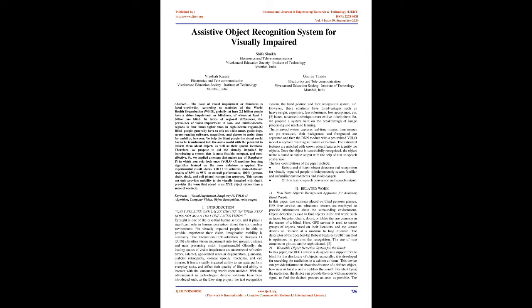This system not only provides mobility to the visually impaired, it also provides the information that ahead is an XYZ object rather than just a sense of obstacle. Keywords: visual impairment, Raspberry Pi, YOLO v3 algorithm, computer vision, object recognition, voice output.